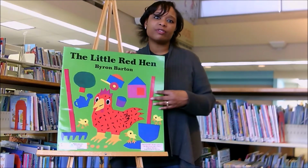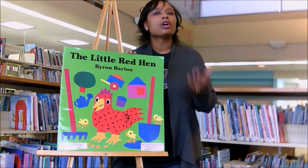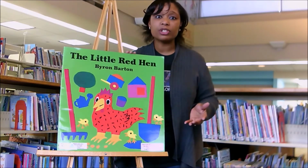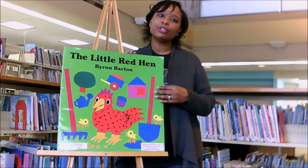Who are the characters of the story? If they're animals, what animals are they? Ask your child, what do you think they're doing? Try to see if your child can figure out how the story is going to end before you even start reading the book. This is also a great opportunity to introduce new words.